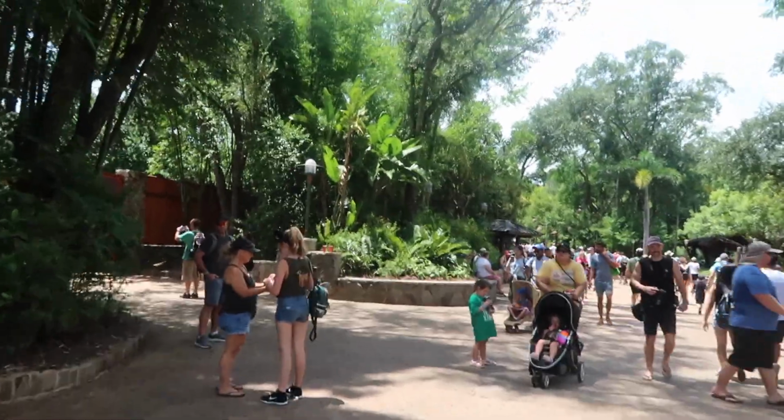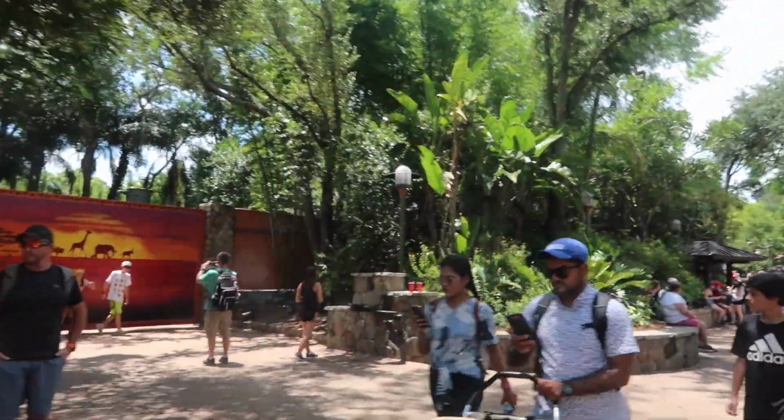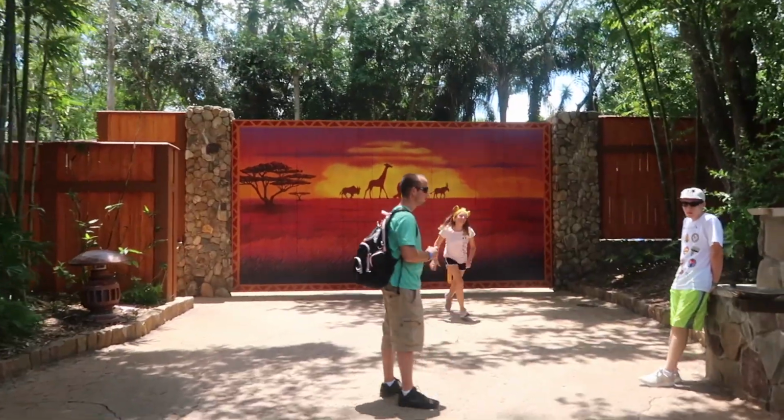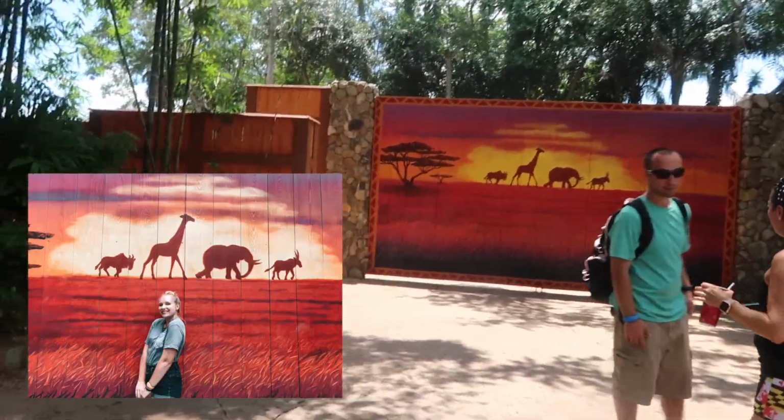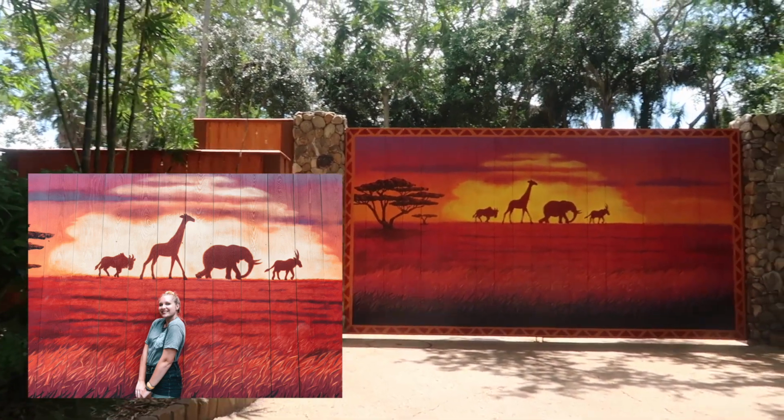And continuing just right past that, you're going to notice a big Lion King theme here today. We have this Lion King wall right here. It's right up to the entrance to a backstage area actually, but there's some really pretty colors in with the sunset here and all the animals. It's kind of like a circle of life theme.